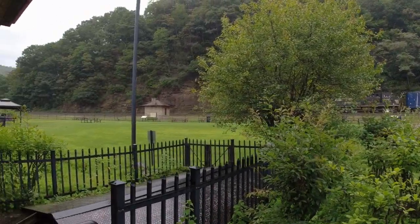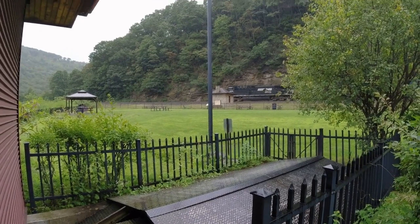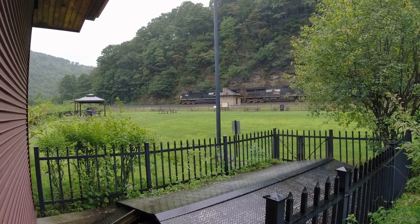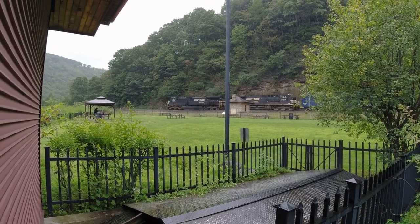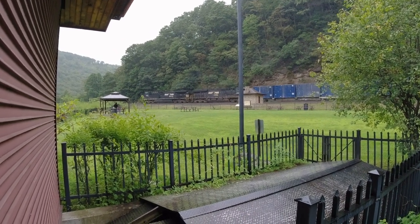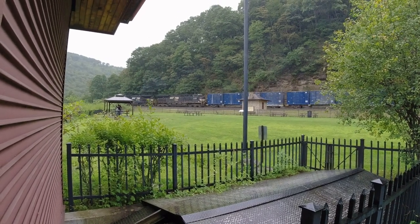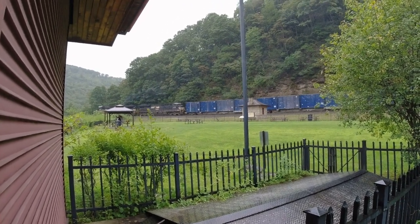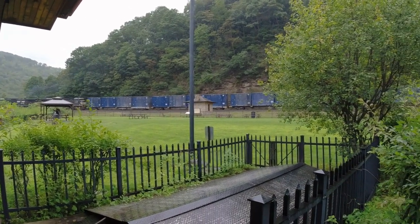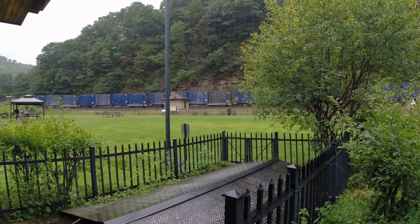And this one, by the way, I'm filming from the safety of the canopy they have up here. I'm not going to walk out of the rain again. But I'd like to know, where are they taking these dumpsters to or from?